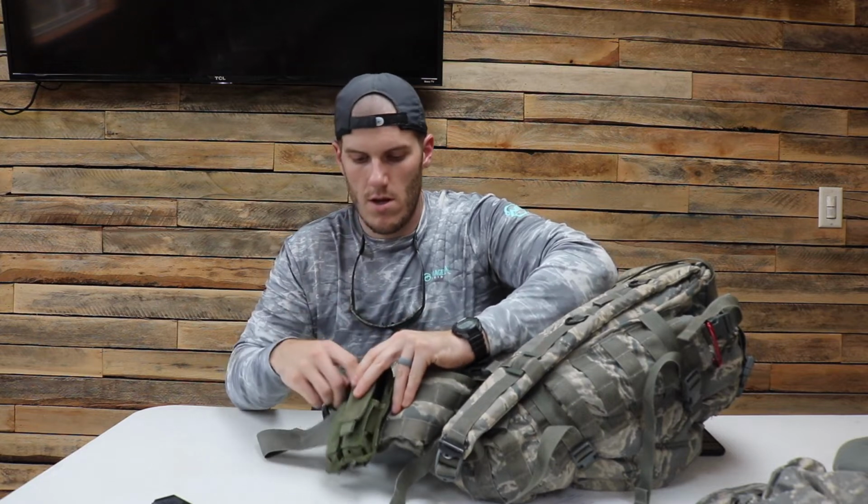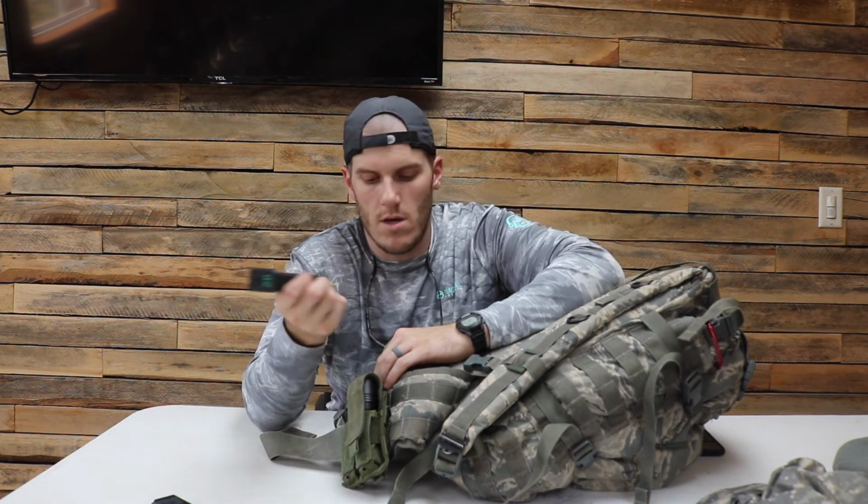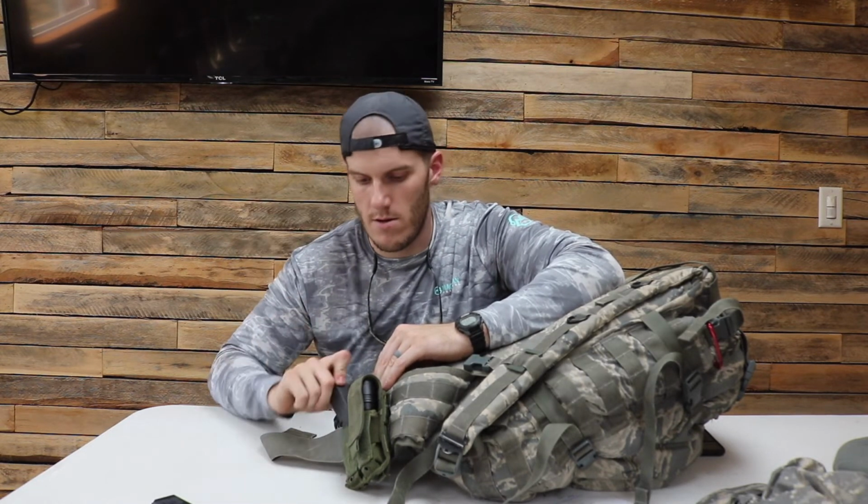On the other one, I've got a Magpul Glock mag for a 9mm. This is a 17 round. I know a lot of people have mixed emotions about the Magpul Glock mags. Some say they don't like them for duty. They're perfect for range use. So I figured for a get-home bag that's going to ride in my truck its entire life, a PMAG could go in here.